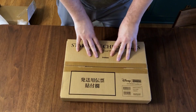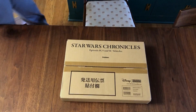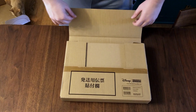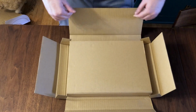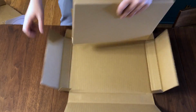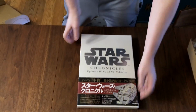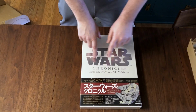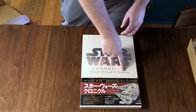This is the original box it came in. It's been opened as far as this goes. How does that work? Okay. There it is. Star Wars Chronicles Episodes 4, 5, and 6 Vehicles.